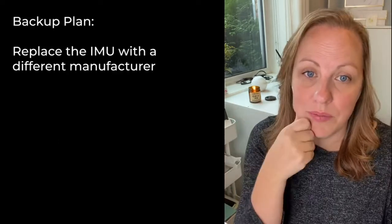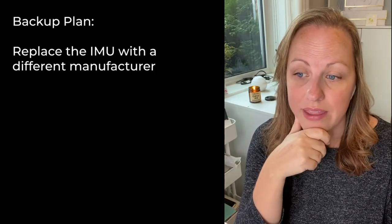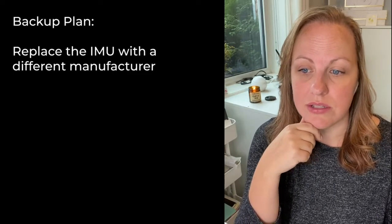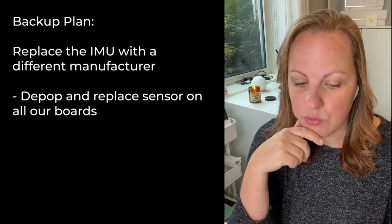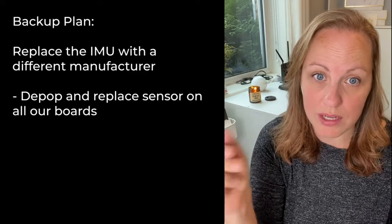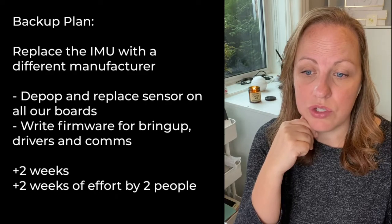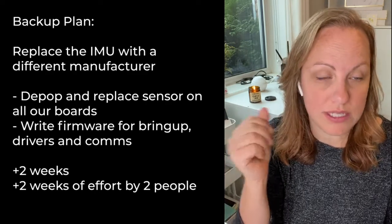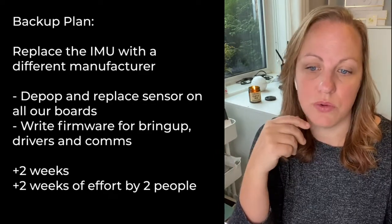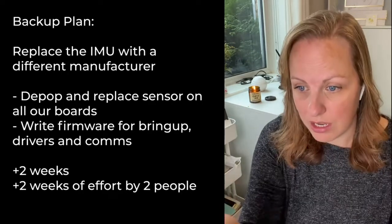So in the meantime, we do have a quantity of other IMUs from a different manufacturer. They are footprint compatible, and this will be our backup plan if we can't find the right source. What it would mean for us is we would have to work with our supplier. We would have to swap out the bad IMU with a new one manually on every single board, hand populated. And we'd also have to do dev work. So we'd have to bring up driver work and adjust our algorithms to work with the new part. So there's a couple weeks of work there from multiple people to get this batch out the door.